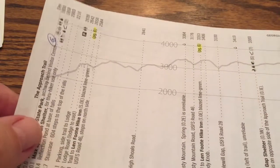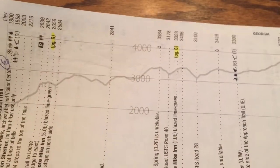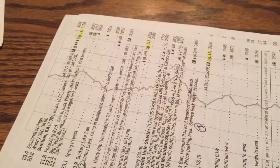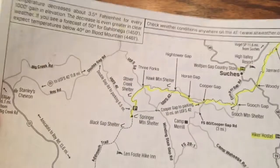Now we did this the other day. We showed this on our leg one, if you will, the whole hiking up to Springer. We've already gone through that, so I'll bypass it.